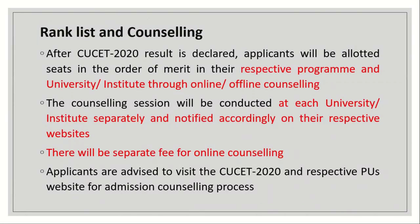So next is the rank list and counseling. After the CUCT 2020 result is declared, applicants will be allotted seats in the order of merit in their respective program and university or institute through online or offline counseling. Once the result is out, you will get a rank list based on your respective programs or universities, and you will be allotted to different programs. The rank list will be published, and in the order of merit you will be allotted. You will be called for counseling, and if you are admitted, you will get selected. The counseling will be like first counseling, second, third, so until the seats are filled, you will be called in the order of that merit list.